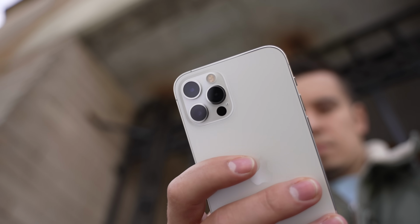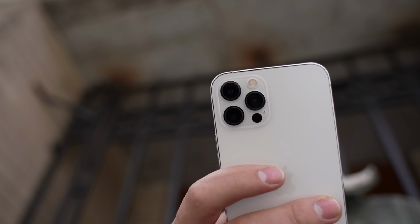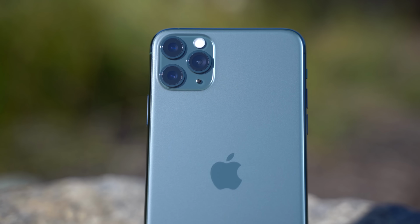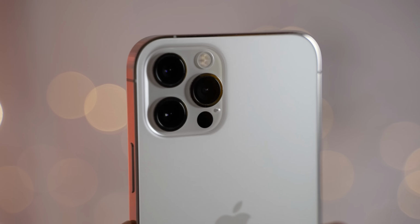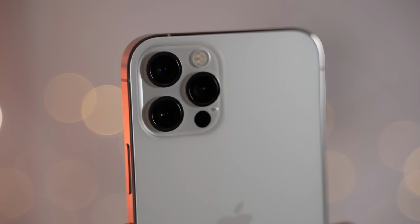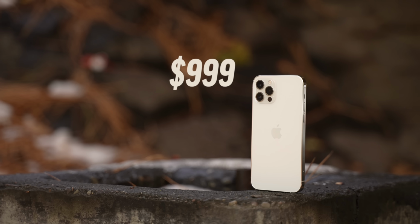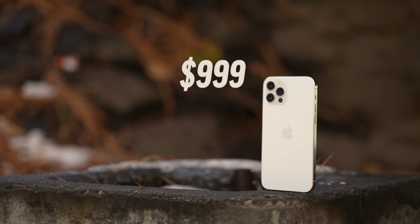But before we get into that, I want to talk about why I think the iPhone 12 Pro is so great that it's easily worth upgrading from an older iPhone, maybe even the iPhone 11 Pro. I personally believe that there are 3 reasons why people should upgrade to a new phone, and the iPhone 12 Pro completely nails all 3 of them. The first one is that the phone has to feel different, because when you're spending this much money, you don't want it to feel like your previous phone.